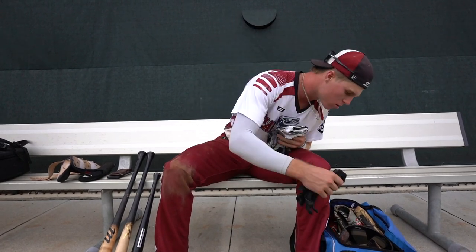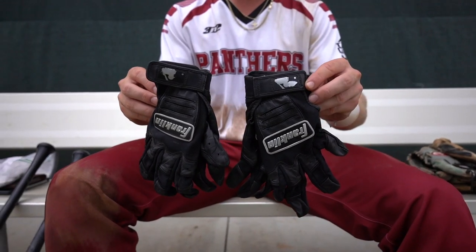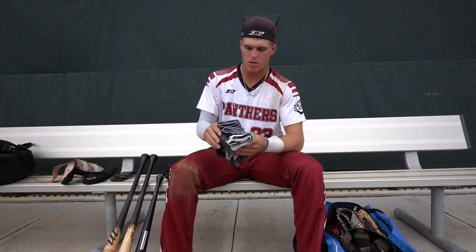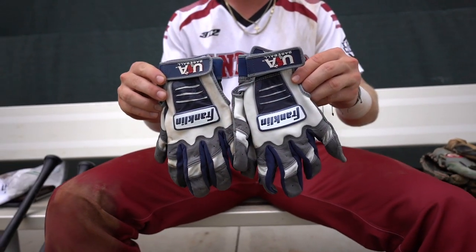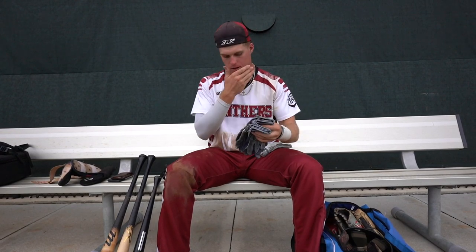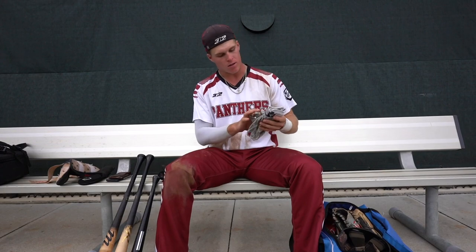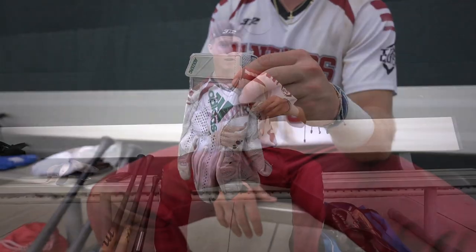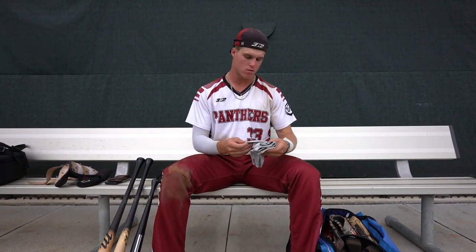Got a bunch of batting gloves right here. I got two pairs of just black Rack Franklins. They go well with the South Charlotte Unis. They look good. I got two of the USA Franklin gloves. These are pretty nice. These are probably gonna be my school baseball gloves. School's blue, so match that. Then I got the East Coast Pro Adidas gloves. These are just good BP gloves. They're actually really comfortable, and I like these. They've done well for me. Hit with them in BP all the time.